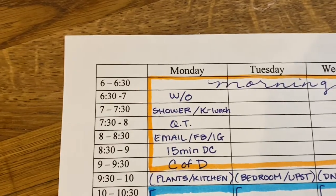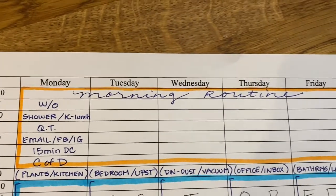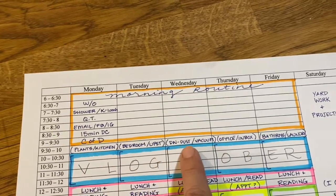So the first thing is my morning routine. And for each of the 30 minutes, if I have, say, 15 minutes of one thing and 15 of another, I'll just write them both on the same line. So this goes through doing my workout, showering, making my husband lunch, my quiet time, my time to check email and social media, my 15-minute declutter, and my chore of the day. And my chore of the day changes each day, so I've got that written down. I know what I'm doing.